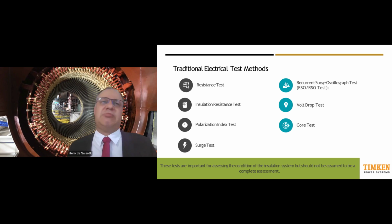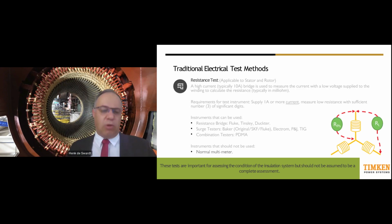Now, if we look at the test methods that we're going to be discussing, first we'll look at some traditional test methods. Hopefully you've at least heard of most of these test methods, and then we'll go into some more advanced ones. For each of these, I will go through the test and explain basically how the test is done. Like I said, the intention is not to train you how to do the test, but more what to look for. The resistance test applies to the stator and the rotor winding.